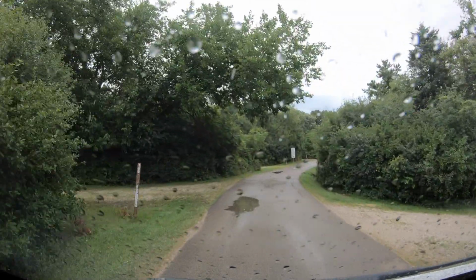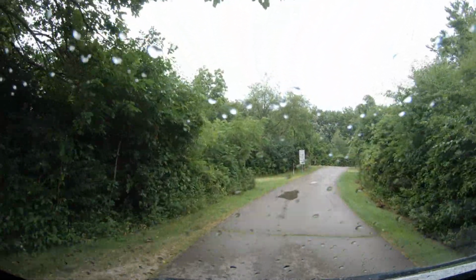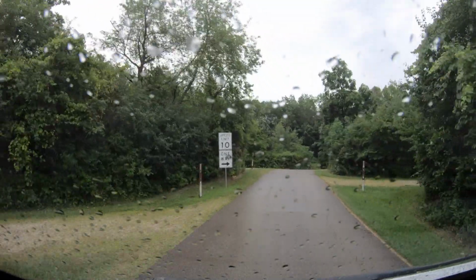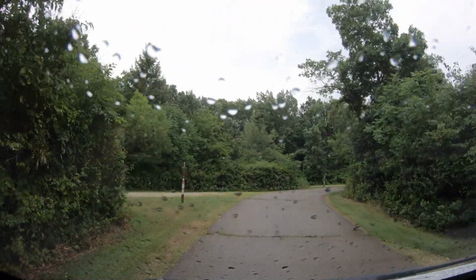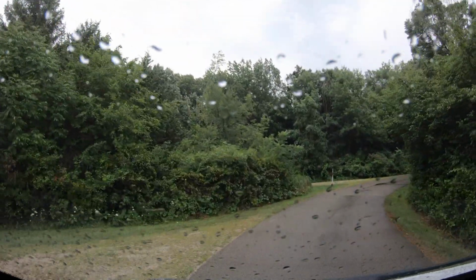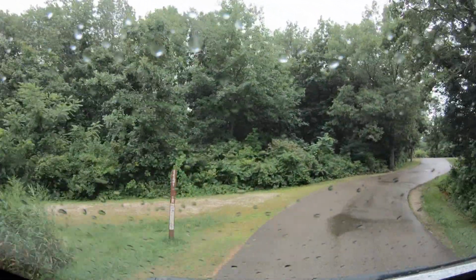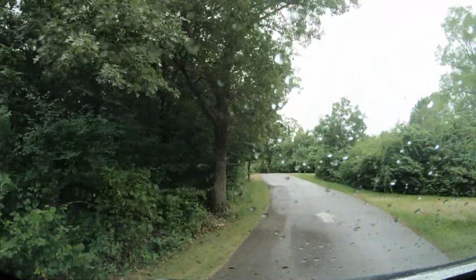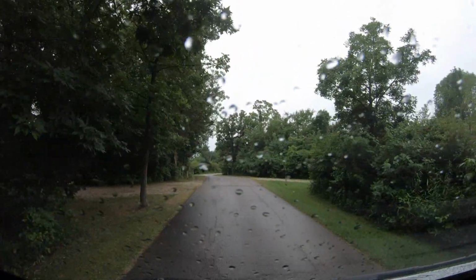Now, no power here. 109 on my left, 111 on my left. Again, we're just very brush covered areas. 110 on my right, 111, 112 on my left. Not huge sites. 113 on my left, no power. Those are all very short. 114 on my right, 116 on my right, 115 on my left.